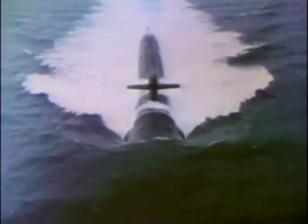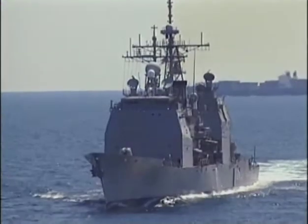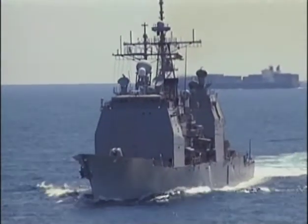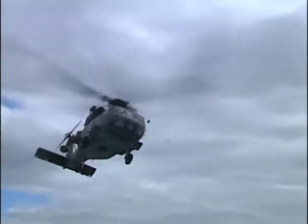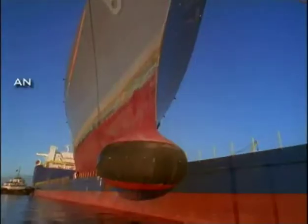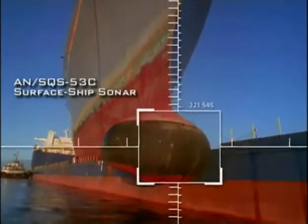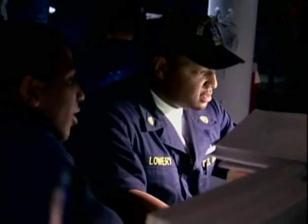The silent, unseen threat of enemy submarines remains a vital concern of naval operations. The Aegis can protect the battlegroup with the AN/SQS-53 hull-mounted sonar, the TACTAS towed array sonar, and the LAMPS helicopter. The AN/SQS-53 is a high-power, long-range system and the first in the Navy to be digitally linked directly to onboard computers.